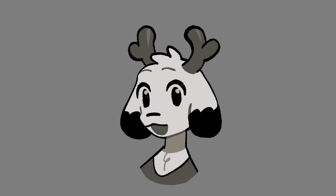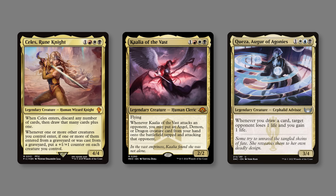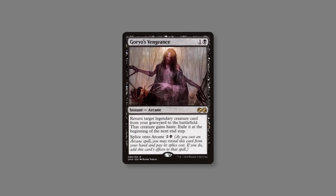Looking at the selection, though, had me a bit underwhelmed. Kellis Rune Knight was a discard outlet, Kalia is iconic for her ability to cheat, and something like Quasar could offset the life loss of Vilis. Ultimately, though, I didn't like these options for one reason or another, and I kinda just craved the simplicity of a 2-color deck this time around. As usual, the commander would take a backseat until I figured out some other synergies I wanted to run alongside Vilis. This brings us back to Goryo's Vengeance.